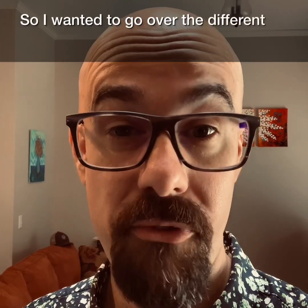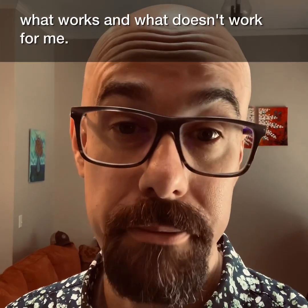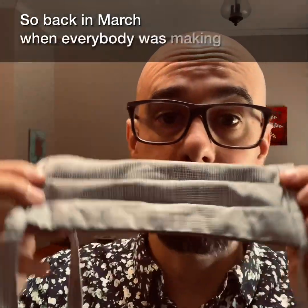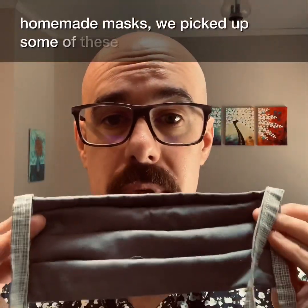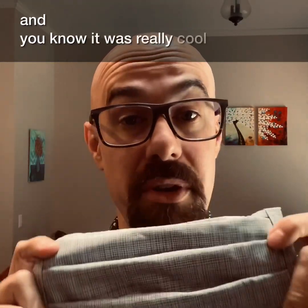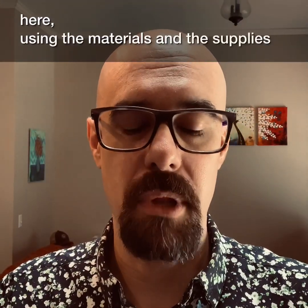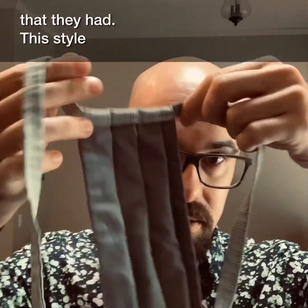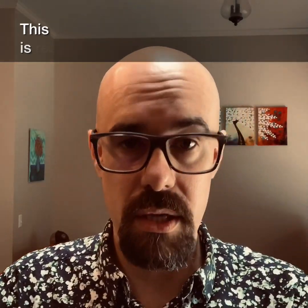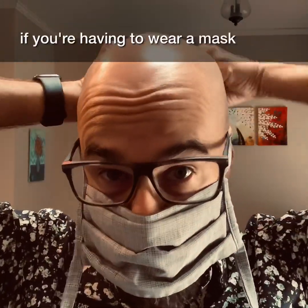So I wanted to go over the different masks that I have collected so far and what works and what doesn't work for me. So back in March, when everybody was making their homemade masks, we picked up some of these from a local vendor, and it was really cool seeing people making these right here using the materials and the supplies that they had. This style has the tie-ons. This is really great, I think, for if you're having to wear a mask for a while.